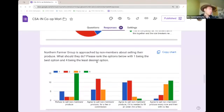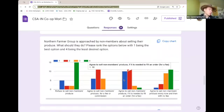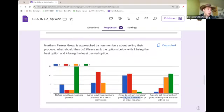Northern Farmer Group is approached by non-members about selling their produce. What should they do? The highest one is not selling non-members' produce. And then the next one was to agree to sell non-members' produce if it's needed to fill an order, for a fee. That seems like a pretty good outcome. But again, if it's needed to fill an order feels really important to me in this space, not to introduce my opinion, but to share a little bit. Like, hey, if the co-op starts selling other people's stuff when it could have sold the co-op's stuff, then what are we doing as a co-op? Could just not.